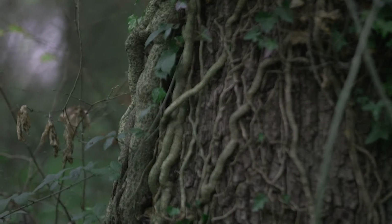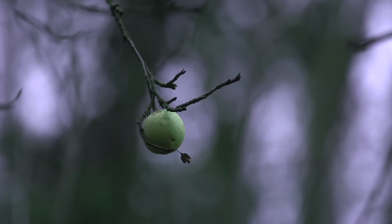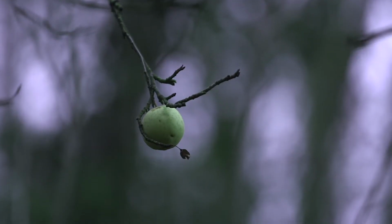Identifying trees in the summer is very easy because of the leaves. We'll be looking at things like bark, buds, twig shape, tree shape, any fruits still hanging on the trees, any seeds, so that you can identify these things all year round.